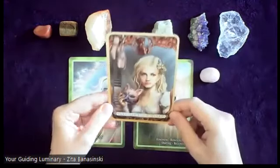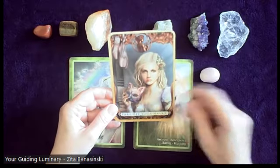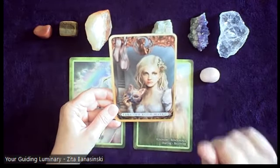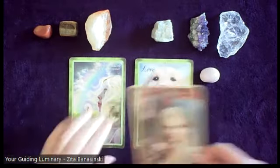So you're being encouraged to take off your mask. My first reaction is that you might be pretending that you're okay. Maybe someone hurt you, or you are hurting.